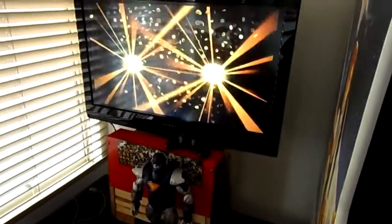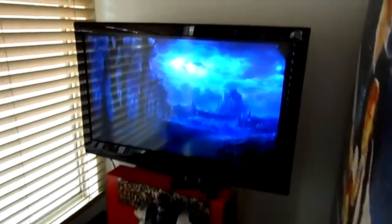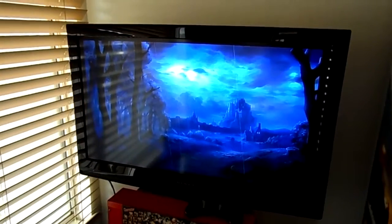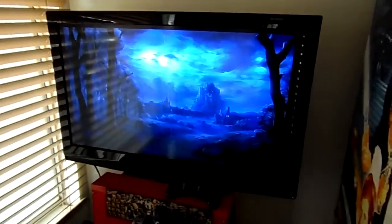But yeah, this is where I play my PS3. Right now, I've been playing Dragon's Crown. Pretty fun game. Like it a lot. Sentinel right here.